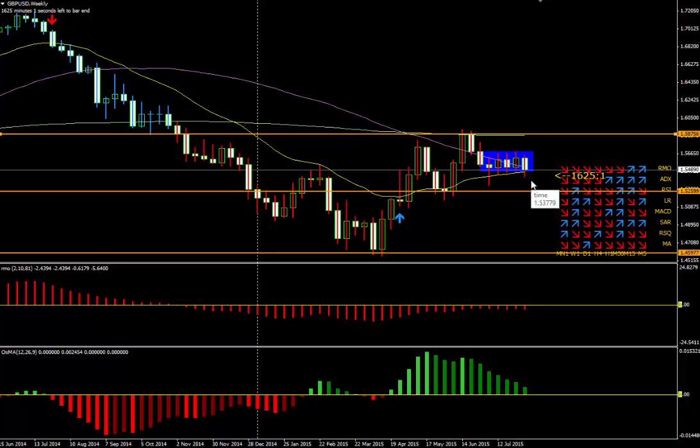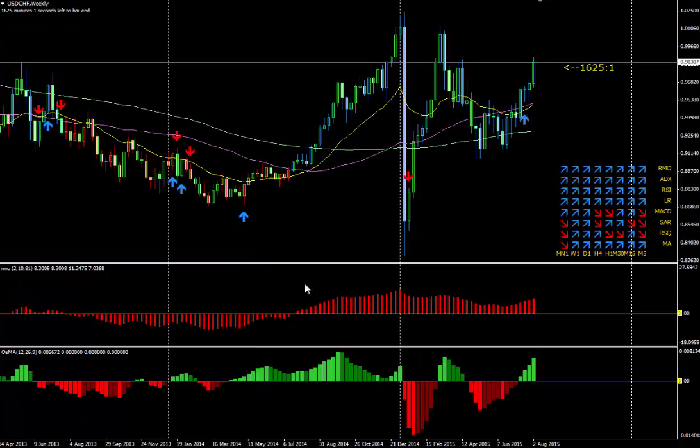At the moment in 2015, things have been really apprehensive, is probably the word to use, and the longer we see apprehension in the market, the more indecisive price action is going to be as it plots itself on the chart. So here again, just trade very carefully, guys. Next up, US dollar Swiss franc.